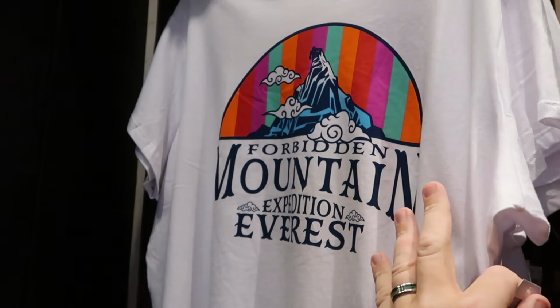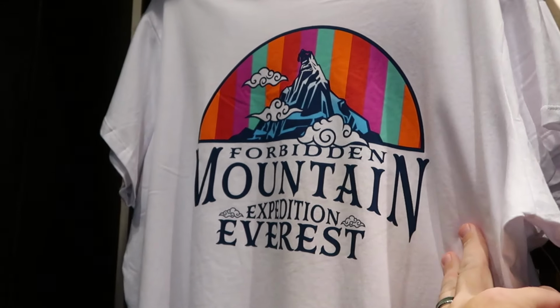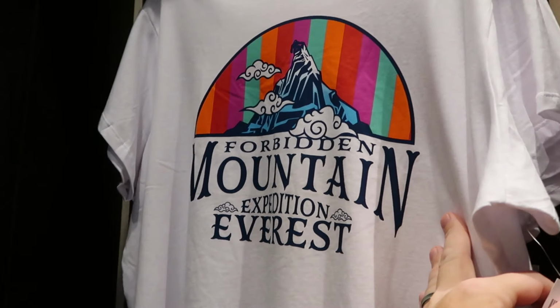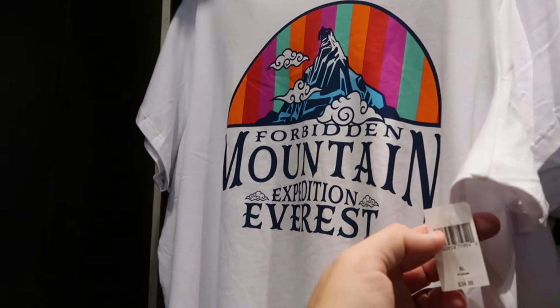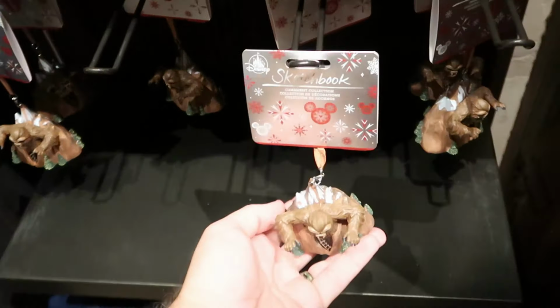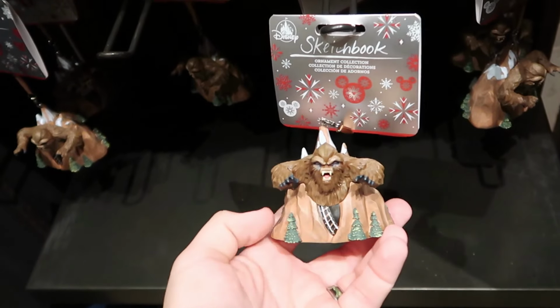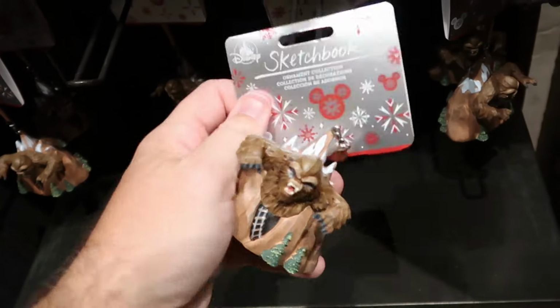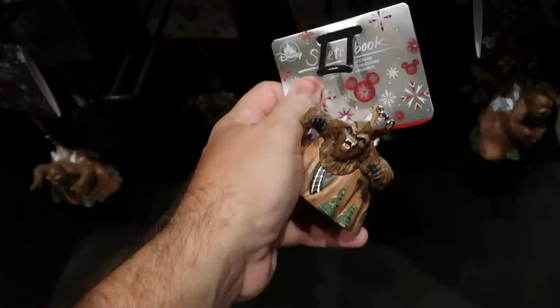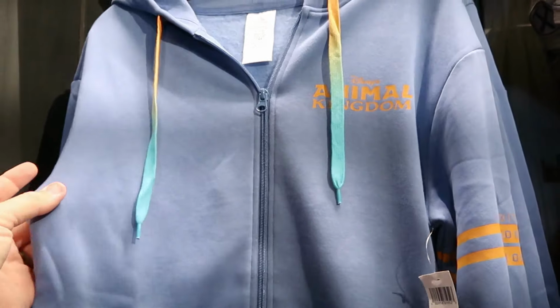This gift shop though always has so much cool unique merchandise. So another adult size graphic t-shirt with the pinstriping, Forbidden Mountain Expedition Everest. These are $35 a piece. And then part of your Disney Sketchbook Series Christmas ornaments is the Yeti from Expedition Everest. You can see the track from the ride vehicle. Let's see the old price-a-rooney. That one is $27.